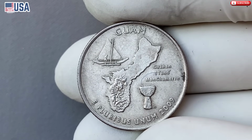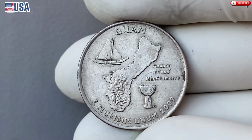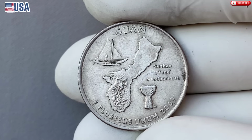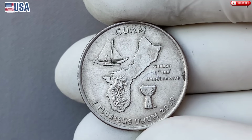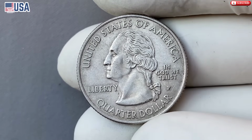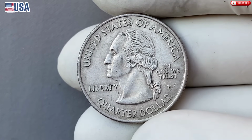On the reverse side, you'll find an outline of the island of Guam, along with a flying prow, a traditional Chamorro canoe, and a latte stone, a pillar used in ancient architecture that represents strength and history. It's a coin full of symbolism and pride, connecting the past with the present.